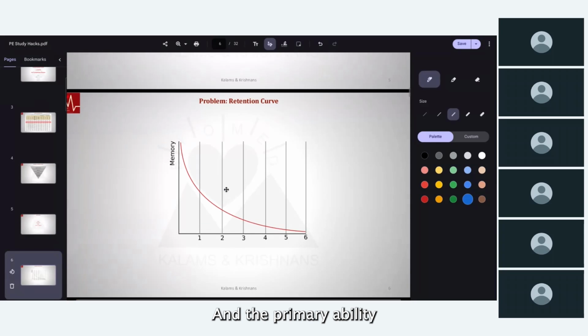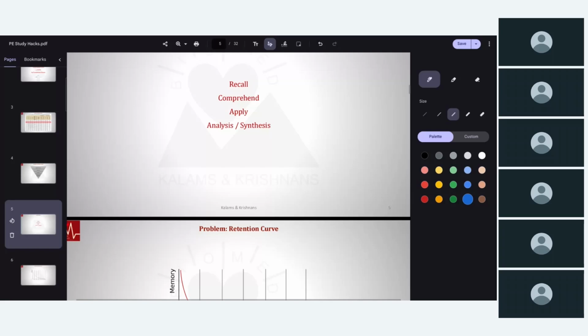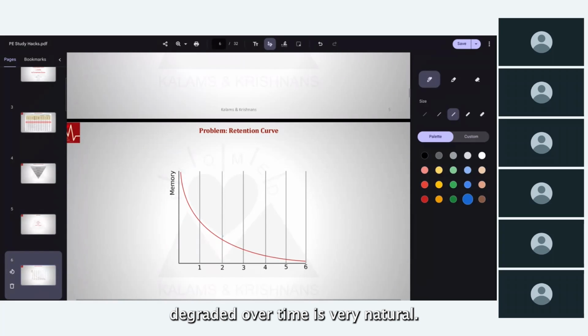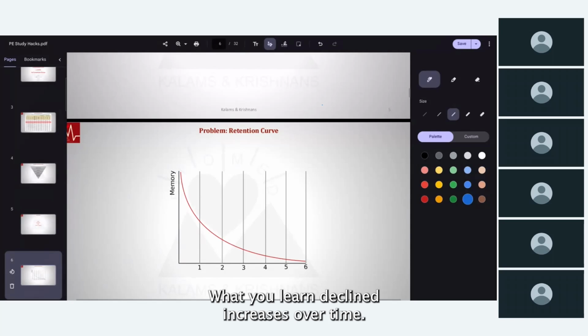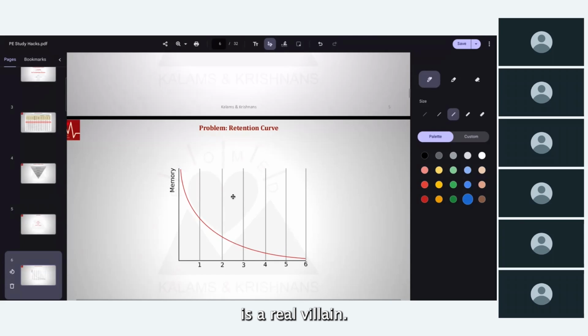And the primary ability is this recall. Bring out a registered information in your memory. And that memory, that ability is getting degraded over time. It's very natural. One should only be surprised if this memory is increasing over time, right? What you learned, it kind of increases over time. But unless there is a role of life, unless there is a role of intelligence, typically memory degrades over time. This is your real villain.